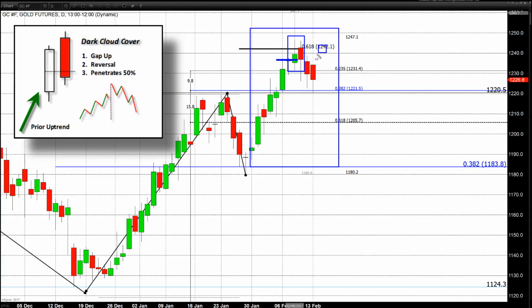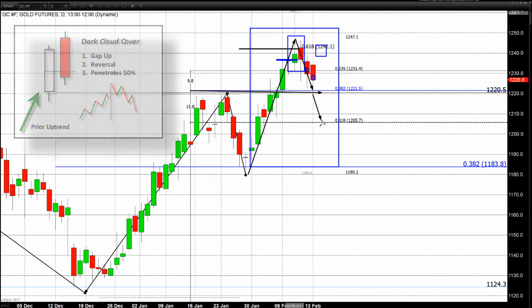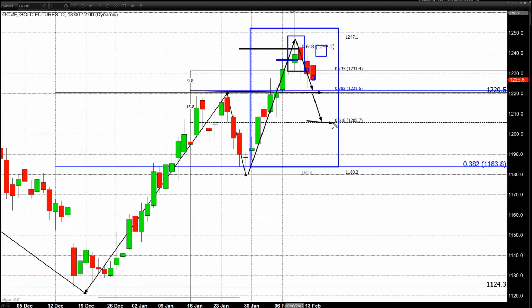We did get a confirming candle. Of course, that came in right here. That would have been Friday's and then today's lower move. We're now sitting at the market roughly with a 38% retracement of this move up. So we could look for some sort of conclusion, whether it's here at 1221, as low as 1205. Again, that would be a 61% retracement.